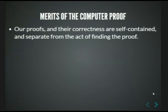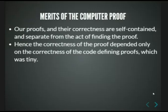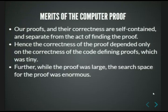So here, discovery and verification: I didn't show you the code implementing the recursion, but in terms of correctness of the proof, that is irrelevant. Hence, the correctness depended only on the correctness of the code defining proofs, which was tiny. This is a general principle called the de Bruijn principle in automated and formal theorem proving, that is, everything should be correct provided a small kernel is correct. Everything else is in terms of these.